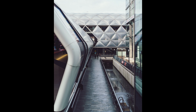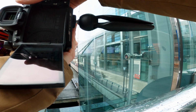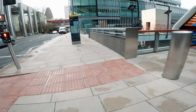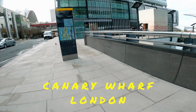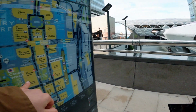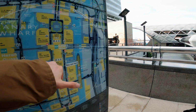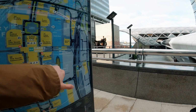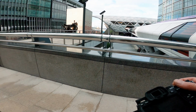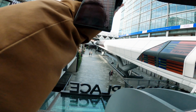Love the geometry of this. It looks great. Yeah. So this is a very cool place in London. We're at Canary Wharf, and as you can see, if you come from the underground station, you come out at Jubilee Plaza, then you cross it, you go out there, and you get to this incredible place, which is very good for architecture, photography, and all this kind of stuff. So it's amazing.